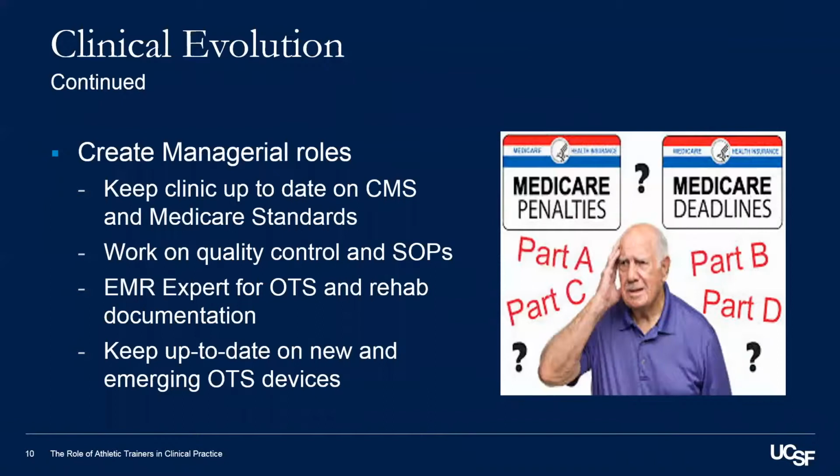standards. We can work on quality control and standards of procedure, so SOPs. And what I mean by that is, if everybody's doing the same thing, if you can streamline how you work these workflows and how you work with off the shelf, you create a built-in quality control, and it allows you to really self-audit yourself, so you know where you're lacking and where you're succeeding, but then at the same time correct those things so that everybody's doing the same thing.